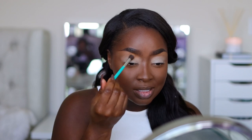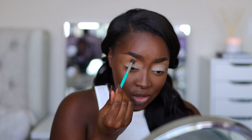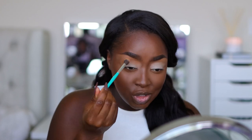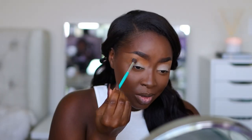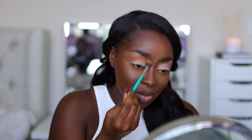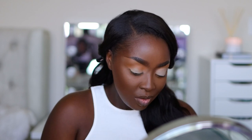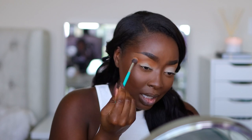Always tapping off the excess, isolating the brow bone, keeping my head down to make sure that I don't get fallout on my shirt here. Now I did already set my brow bone with the same one size translucent powder. Very important, because for me, if I don't do that when I'm blending my crease color, it could start to pull on the brow bone highlight and it ain't the move for me, okay?